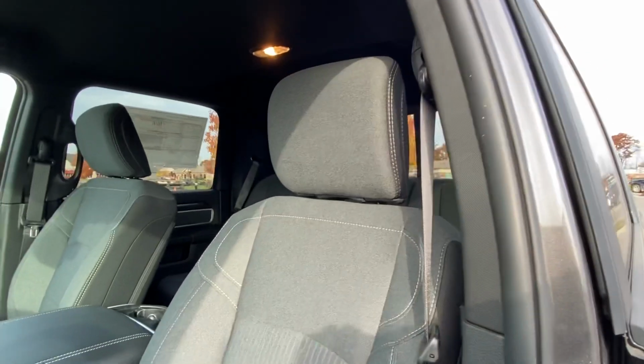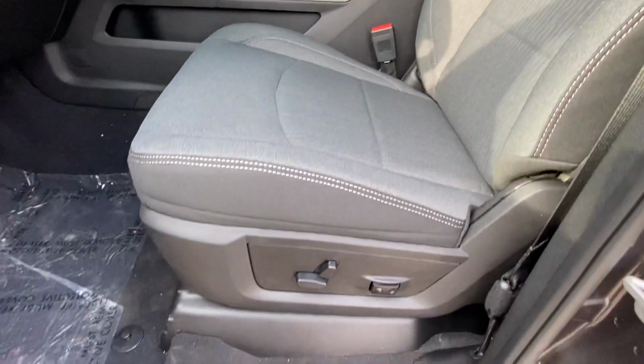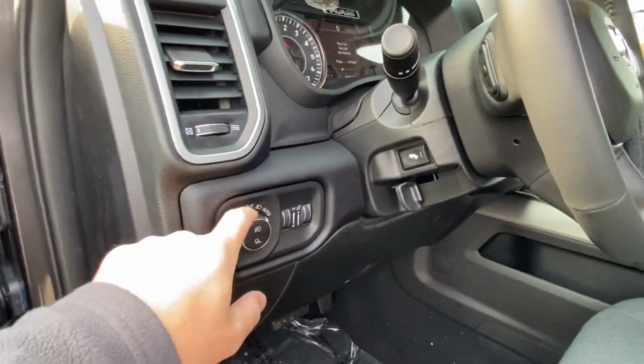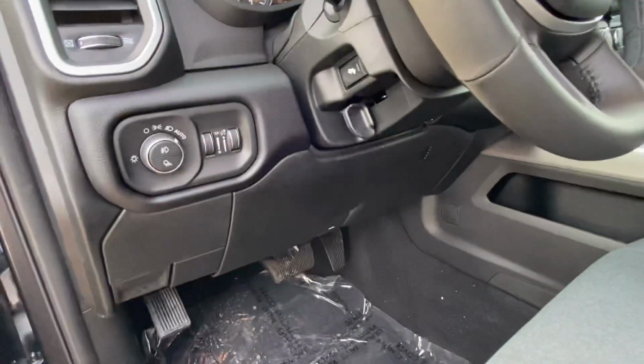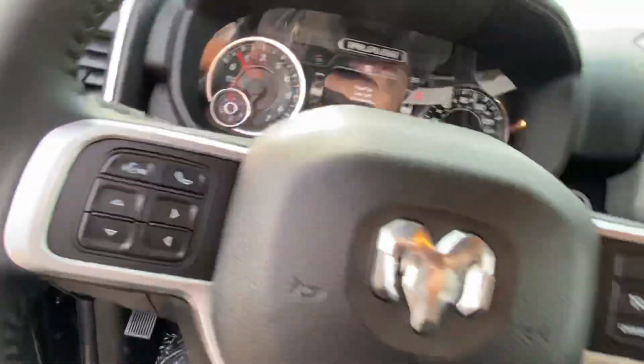Check out our seats. Our seats are really nice looking. Power driver seat, manual passenger seat. We've got our automatic lights, power adjustable pedals, so you can get as comfortable as you want. And then this is just a tilt steering wheel. It doesn't telescope on the 2500. Let's jump in and see what else we've got going on.